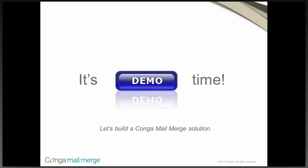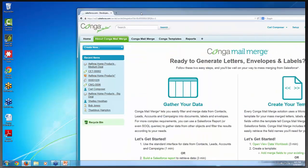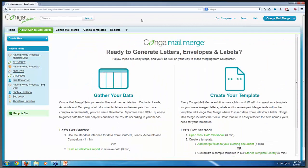So now we're actually going to go into my development org and build a Conga Mail Merge solution. So let me jump out of this PowerPoint, and I will bring over an internet browser here where I already have my development org pulled up. This is all dummy data, but I just wanted to show you what's included in Conga Mail Merge to start with. So I'm using the app menu for Conga Mail Merge.